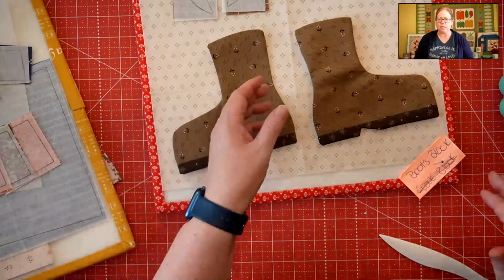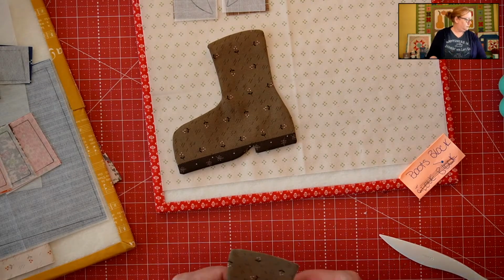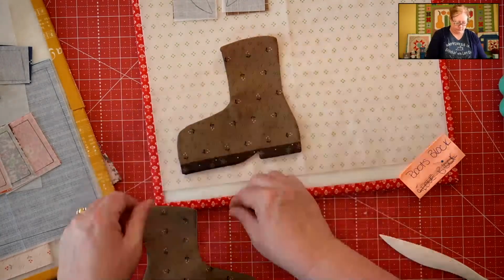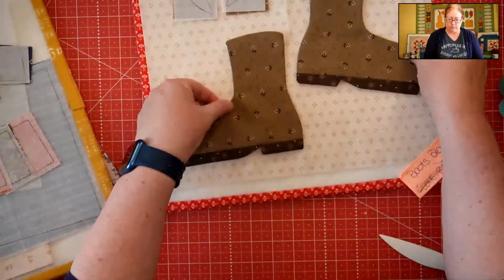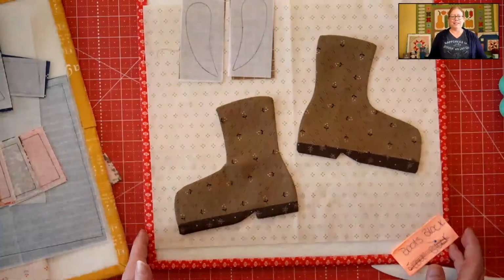All right, this cute boot needs a press. Hold on. Oh, it's pretty cute. Look at how cute these boots are. Okay.